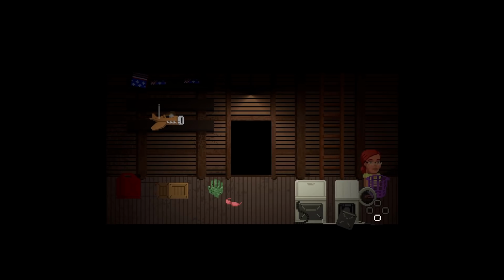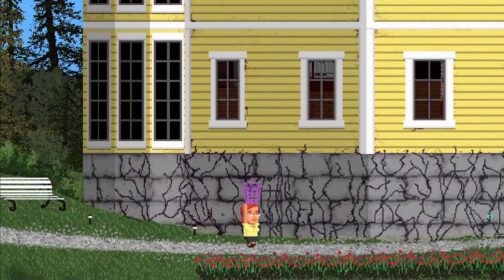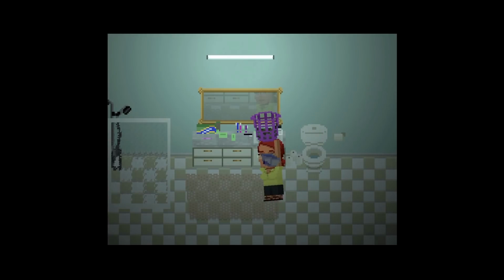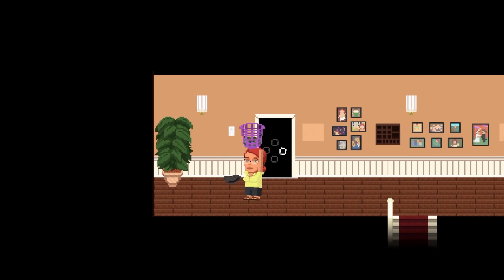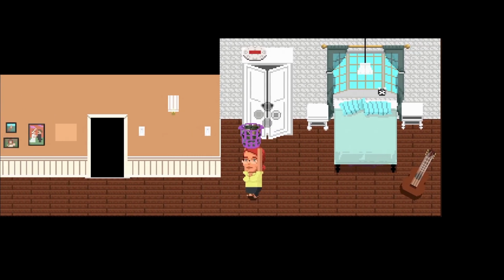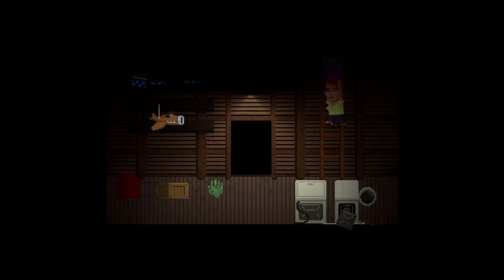Let's pick up the laundry bin. It's lying around here, and as you might see, it will be picked up automatically when you walk by. There's a piece over here, and here, and here, and here, and here, and here, and here. And the last ones you will find here, and you'll get this notification if you have them all.